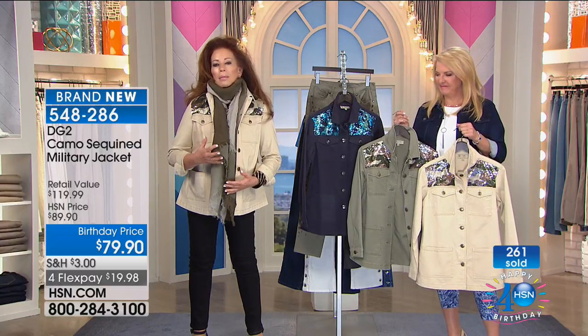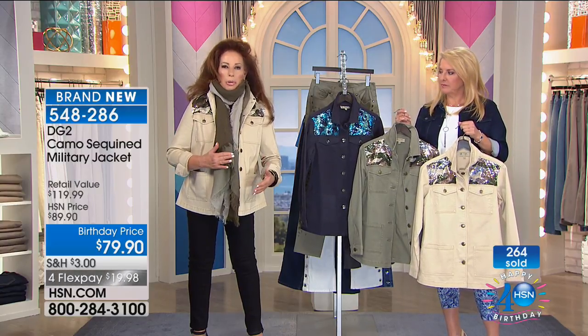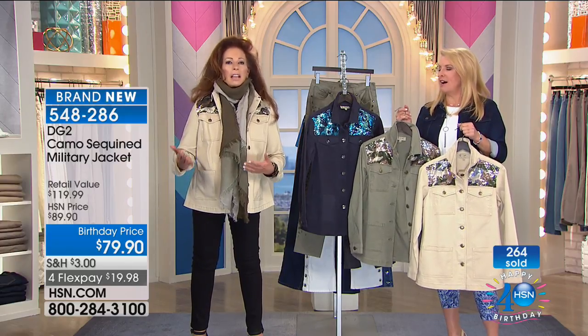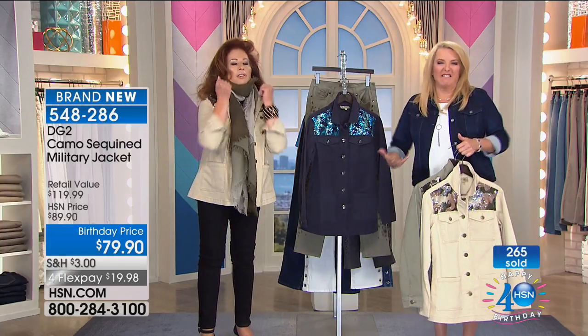I'm a girl that likes very classic design. I don't like anything way out there, but I like it with a twist. For me, just wearing a plain cargo jacket? Yawn. Not feminine enough, not enough punch to it. It's not cut for our bodies either. It's not cut to look feminine. I love the stretch in this, too.